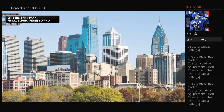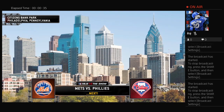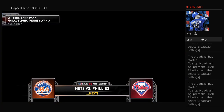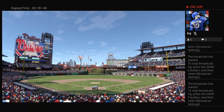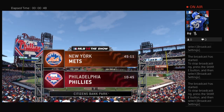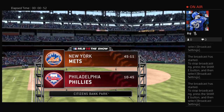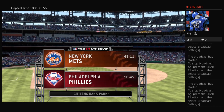A beautiful look there at the skyline of Philadelphia, PA. Should be a good one. Mets and Phillies next. With the skyline in front of us, a look at Citizens Bank Park here in Philadelphia. It's the first game in the month of June between the East-leading New York Mets and the Philadelphia Phillies.